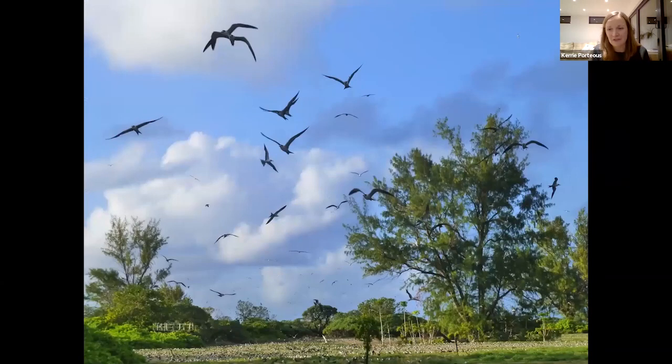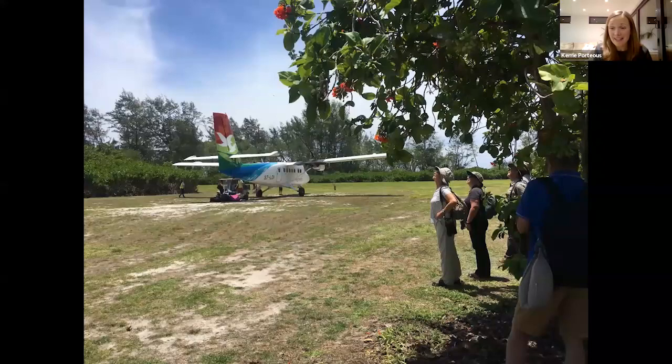So we'll go here a few times during our stay on Bird Island, go in the morning, go in the evening, and just marvel. It's an amazing spectacle of this colony of Sooty Terns. And that's where we have to finish.